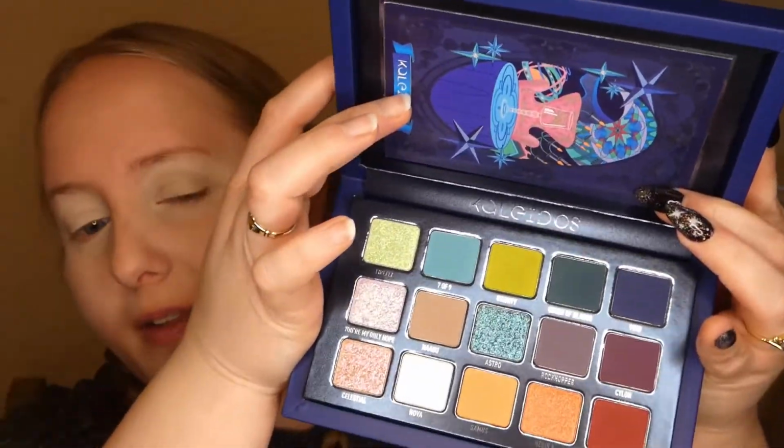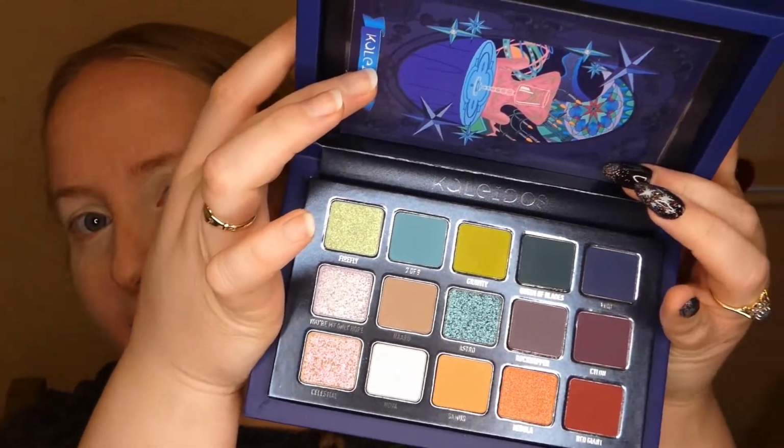Speaking of the palettes, here she is. I really love the way this looks. I think whoever works in graphical design at Kaleidos, they need to get a raise. They really knocked this one out of the park. It is a super pretty palette. And I mean, Angelica has done such a good job both on the inside and outside of this. This is the palette on the inside.